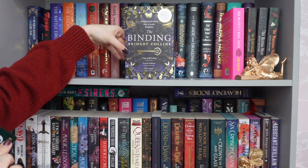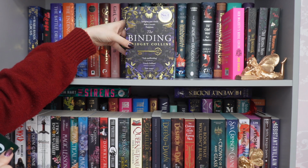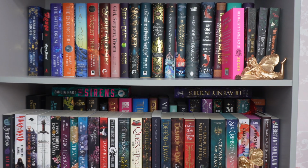Next up, I have The Binding by Bridget Collins. I believe this is kind of magical realism, a lot to do with books, and yeah, just definitely one I do want to read. And again, I'm going to try and not give synopses for each of these books. I keep doing it, but I'm going to try and stop that now.